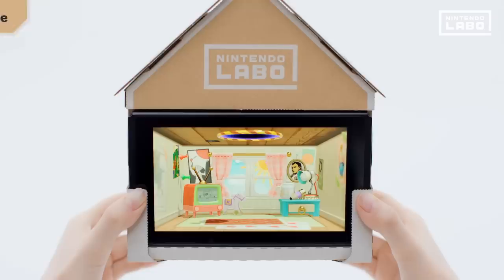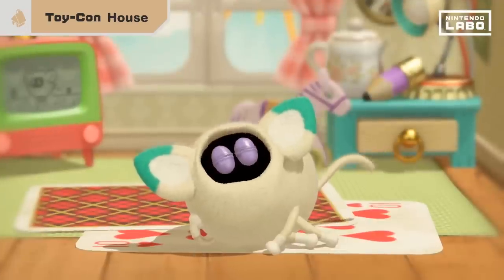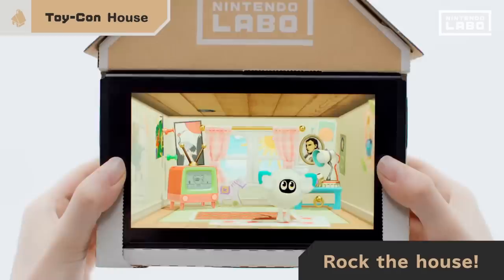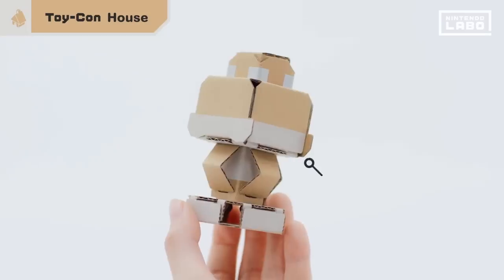Right, I actually totally agree with you there, Ash. I'm impressed by how much content there is, but I'm not sure as to the depth of that content quite yet. I like what I've seen so far. I want to try all this. But there's still that question of how much longevity there really is to this beyond the actual creation process.